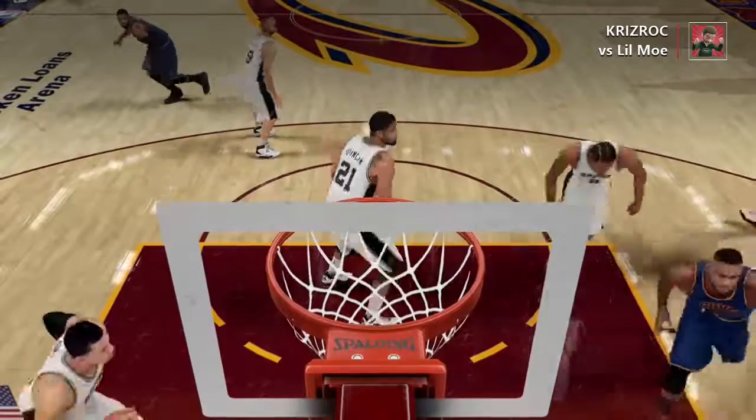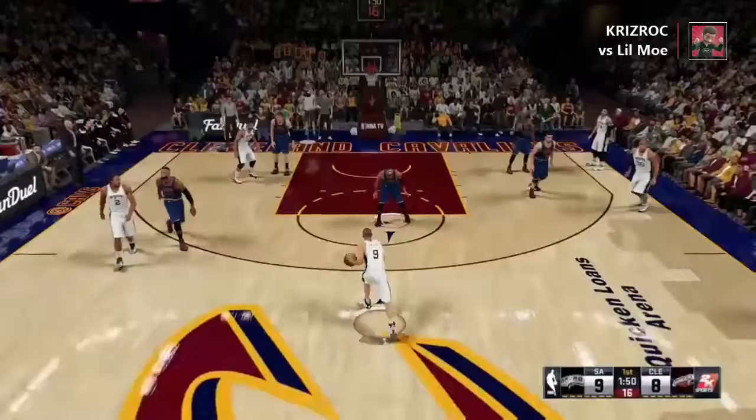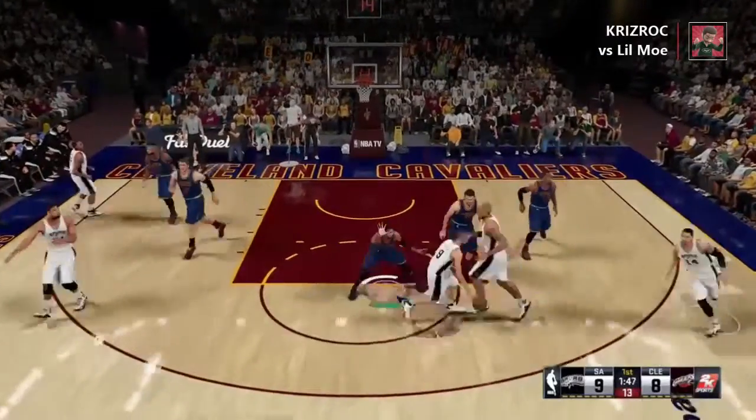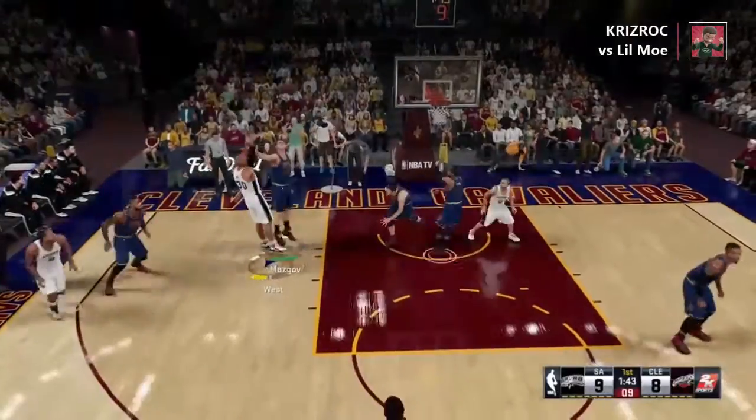Guys, I would call that methodical but explosive. He waits for the opportunity and then boom. And there's a minute 45 left to play here in the first. Here's West. Off the left rim and out.